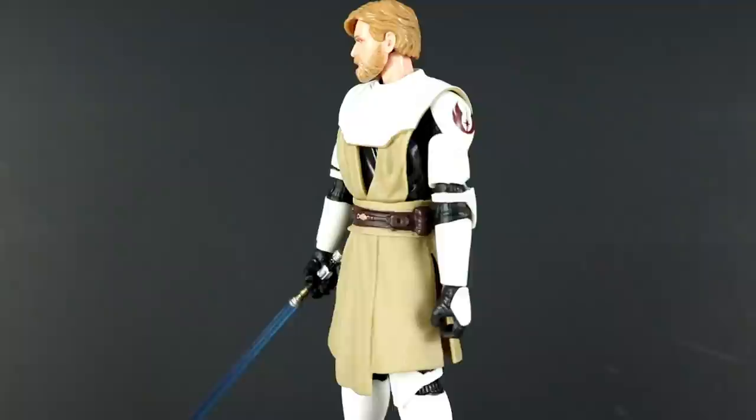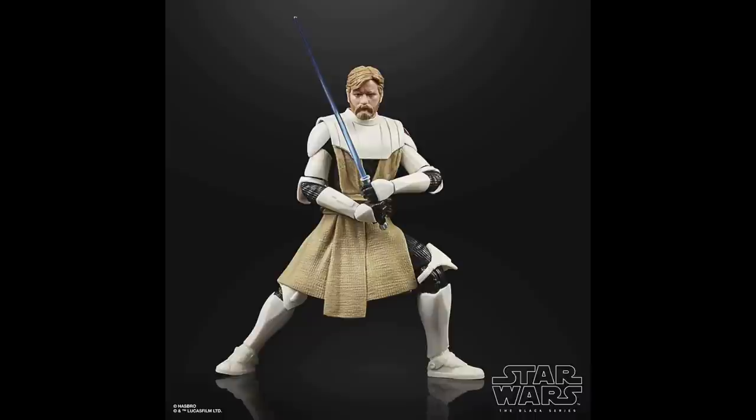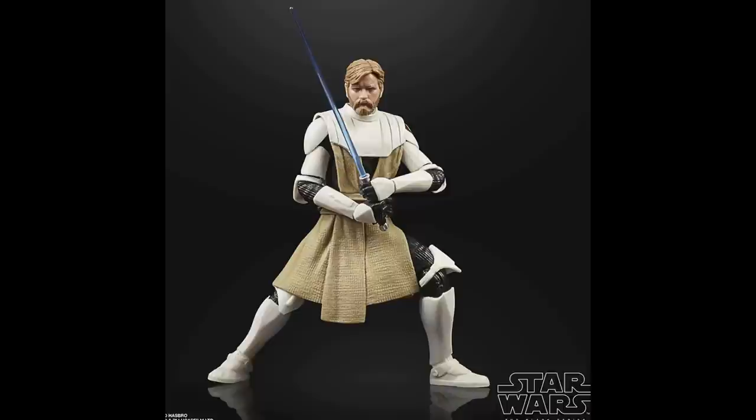Especially when you get into the whole love interest stuff with Satine, and you're just like, man, Obi-Wan is so much more dimensional. And of course, he has the vertical hinge on the hand, but that is only because it's clone trooper arms. But still, the fact that he has that vertical hinge gives him a vast upper edge over the Anakin, because the Anakin has both horizontal hinges. When you have that vertical hinge, you can get much better gunslinging and lightsaber poses.